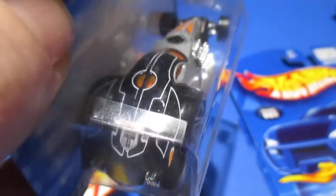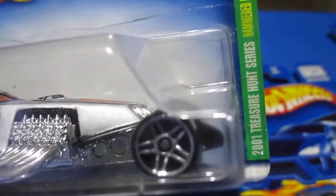This is the Hammered Coupe. So number six in the Treasure Hunt series for 2001.